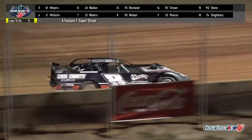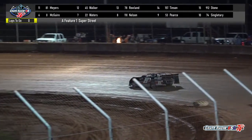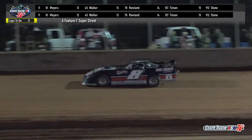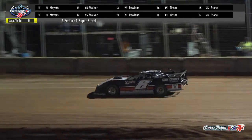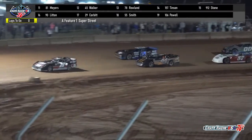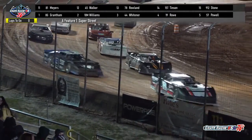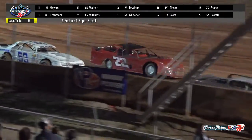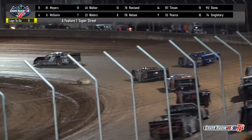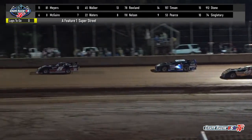So the field will now work itself to get back together. Still 8 laps complete here in this one, Super Street, our first feature of the night. And now the field will start to come and follow in tow. They'll get into the Dixie double file. I believe Will Dykes will let them know that next time by we will see the green flag and we'll try it again. The last restart did not work out so well. Never mind. Thought we were going green. I think they're still waiting to get the lineup set up. I believe that's what the issue is.